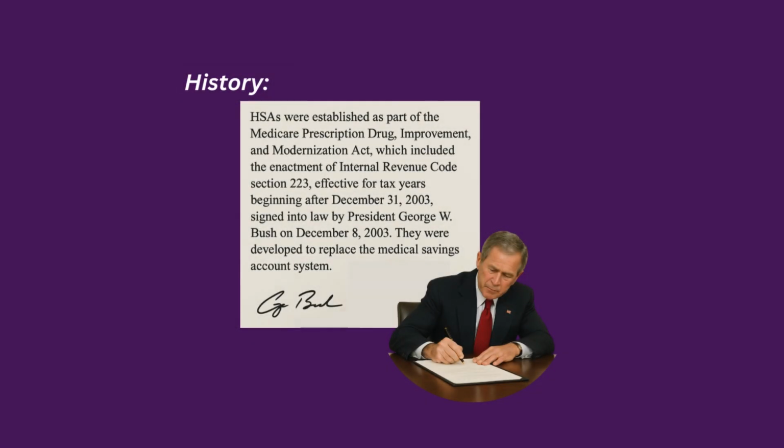Let's start by defining HSA. HSA stands for Health Savings Account. It's a bank account. And if we go into the history, it was first established back in 2003. It was part of the Medicare Prescription Drug Improvement and Modernization Act. And well, it didn't have a lot to do with Medicare per se.